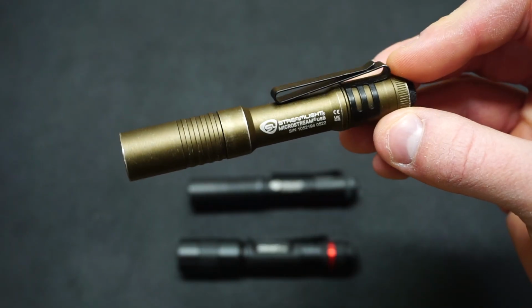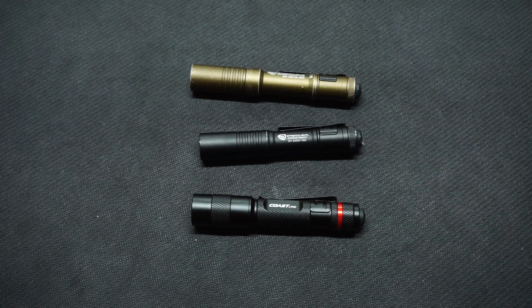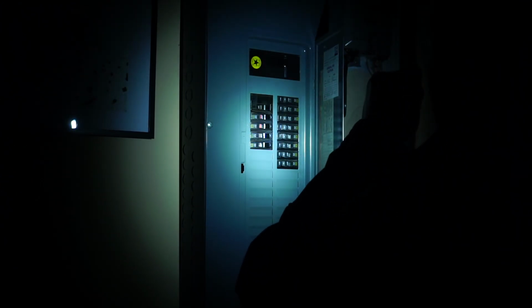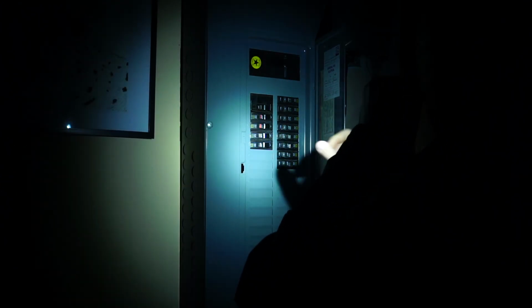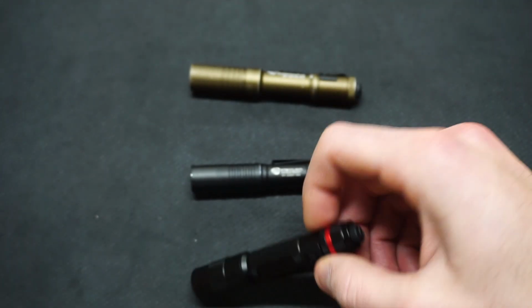Their performance is a little bit better. A negative to having flashlights this size is the performance just isn't really the best. Because they're so small, they only take one AAA battery, you're kind of limited on how much output and runtime you get out of them. So this MicroStream, for example, it's only 45 lumens and it has a runtime of about 2 hours. So it's not a whole lot, but it's enough for most situations.